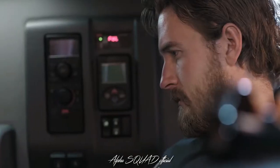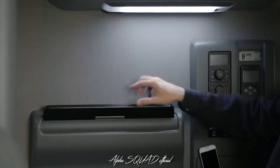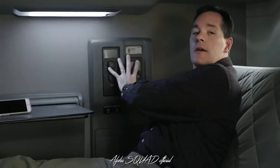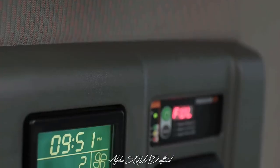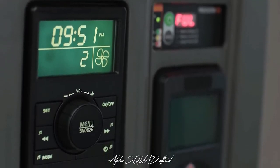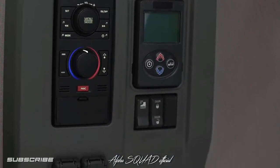We increased the firmness, the density, and really wanted to allow the customer to enjoy their night's rest. The driver has the ability to keep their items here, their storage pocket, and all the interface here for features in the sleeper, as well as our new door lock. So the driver has a panic and a door lock feature for safety while they're in the sleeper.